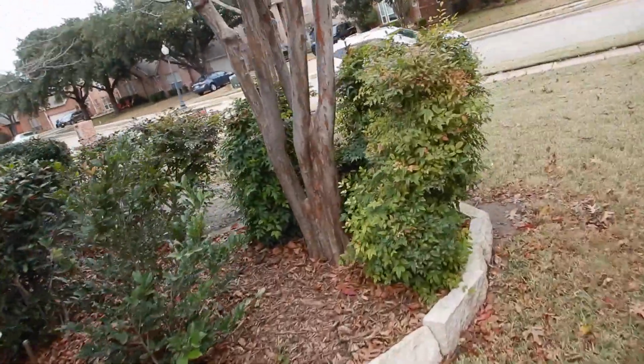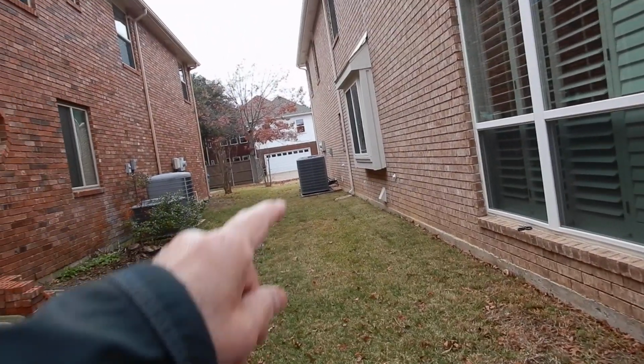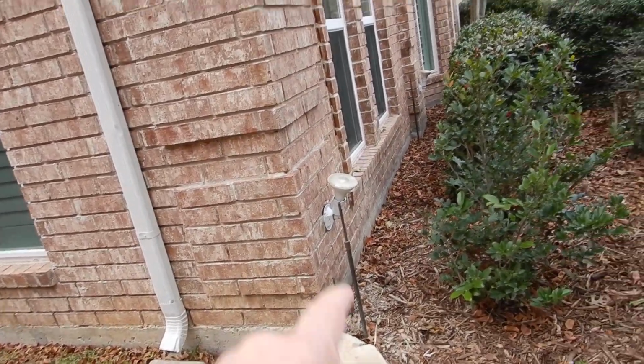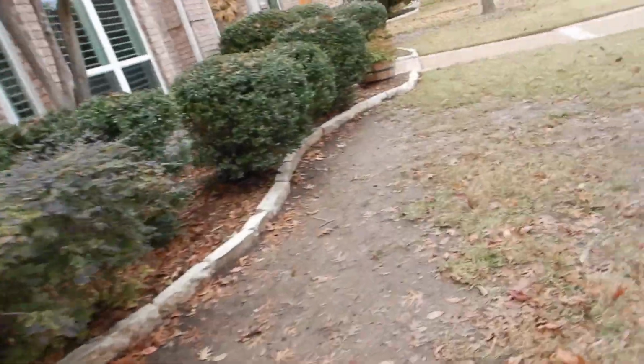Wood mulch next to the structure. This is even a better example because we got some bricks over there. You can make allowances or excuses or do something. Over here it's pretty evident that the wood mulch goes straight to the house. We've also got a lot of leaves in this, so wood mulch and debris. Too close, too close, too close.